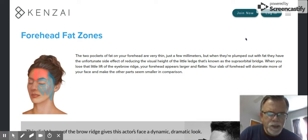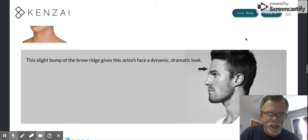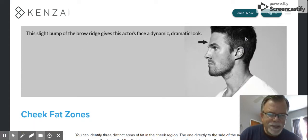And it also diminishes what's called the supraorbital bridge. There's a natural bridge on the nose that is a dividing line between your nose, your eyebrow line, and your forehead. And when you're carrying too much fat in your forehead, that all disappears, and it just delineates the natural divisions of your face.